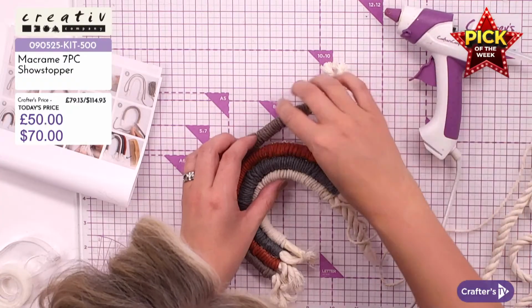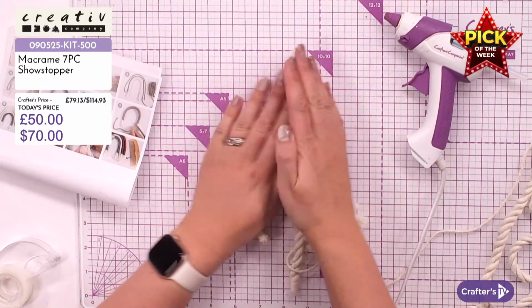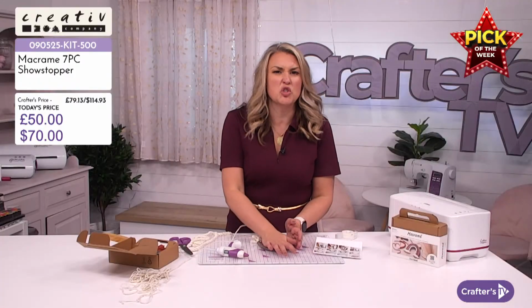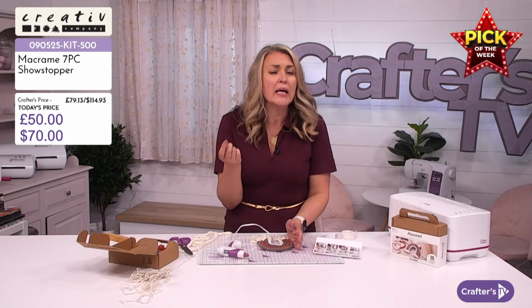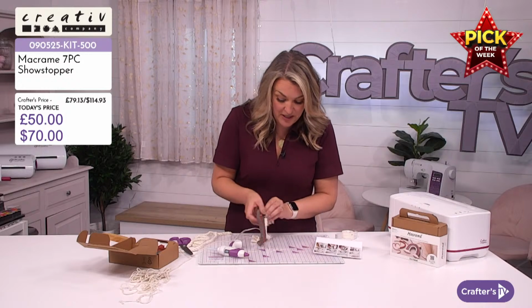Absolutely. I know you're just sticking this together again because another question has just come through about the resin from Sue, who says, can you colour the resin? Yes, you can. One of the kits is black resin, which obviously doesn't colour because it just goes black. But the other one is coloured resin. So absolutely you can be colouring that.